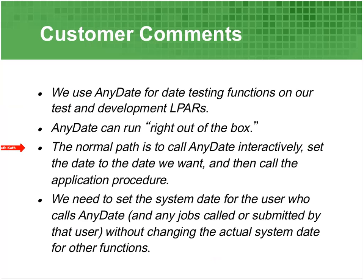Anydate is very simple to use. You just call the program. You can actually run in a job or run it interactively. We can actually make a change to the date and time within a job without affecting the entire system.